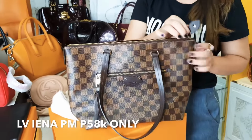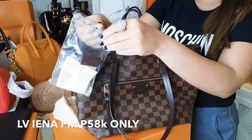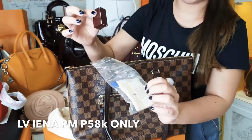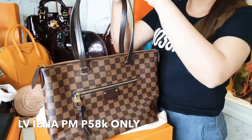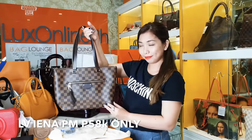Ganda. And gold na gold pa yung hardware. And meron siyang kasama lock and key. So, may lock and key siya. Dito siya nilalagay. So, this one is bagong model ng Louis Vuitton.